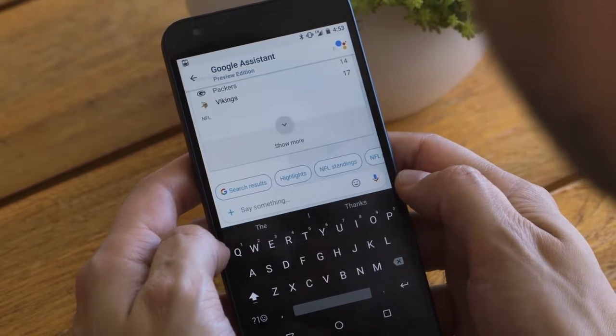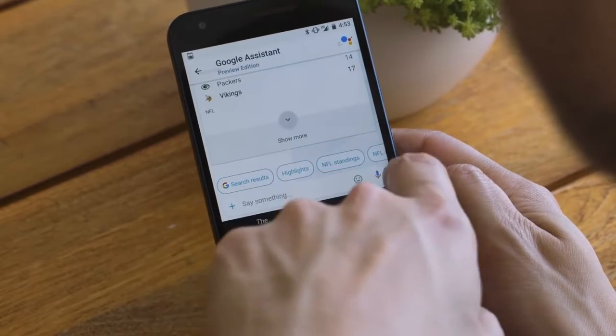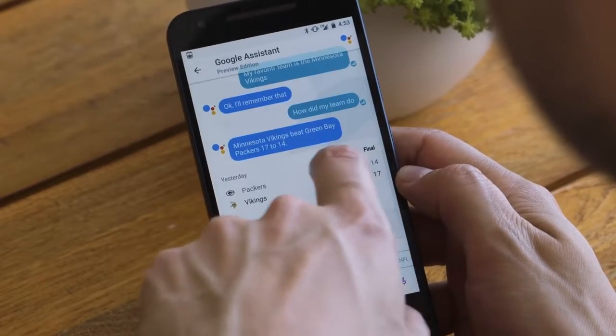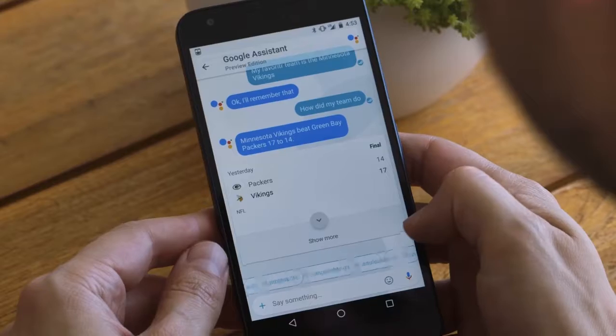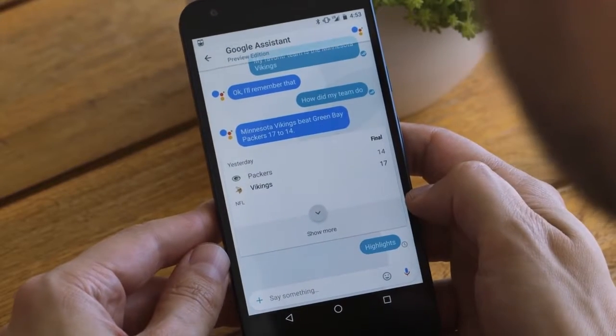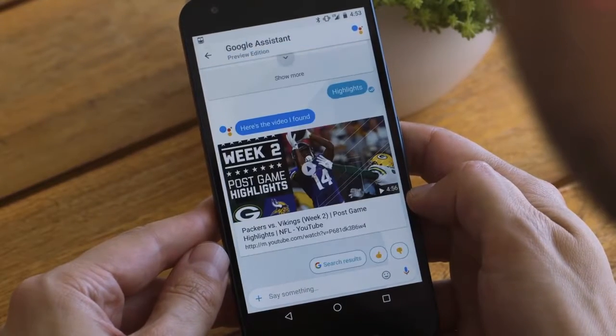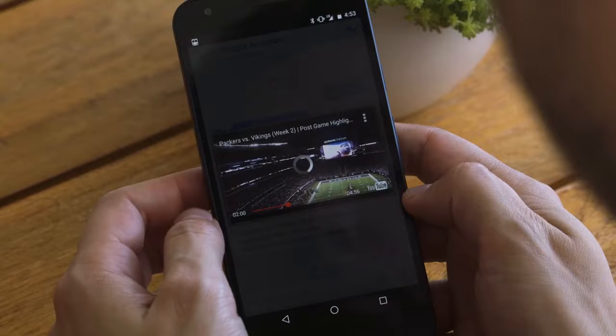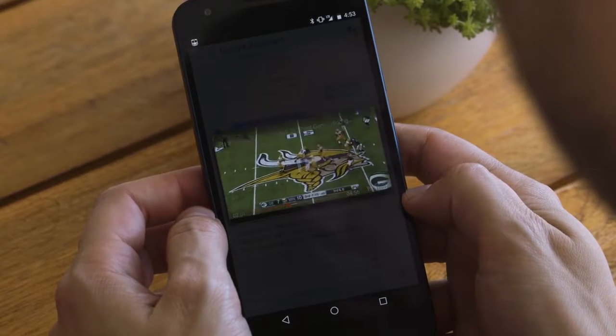And then Google gives me the answer right there in the chat. Okay, so look down here. These little guys are suggestion chips. They show up in the Google Assistant and even in your normal chats. They try to guess what you're going to want to say next, and then you can just tap them to say it. So I'll tap highlights, and then I can watch a video of the Vikings defeating the Packers. Clearly, Google's Assistant knows what matters here. Videos of the Vikings beating the Packers.